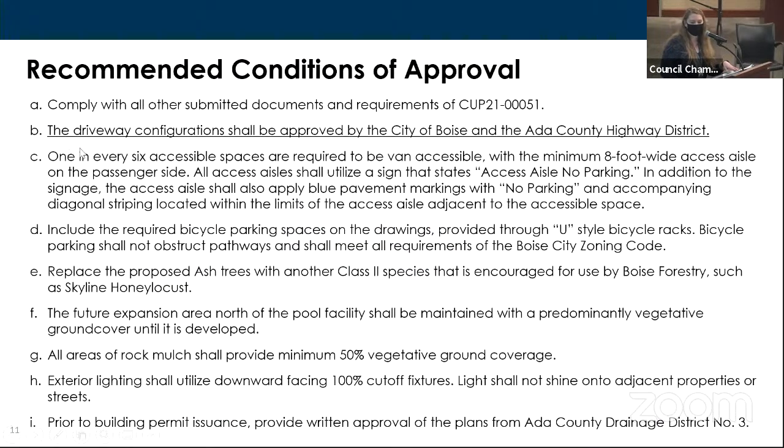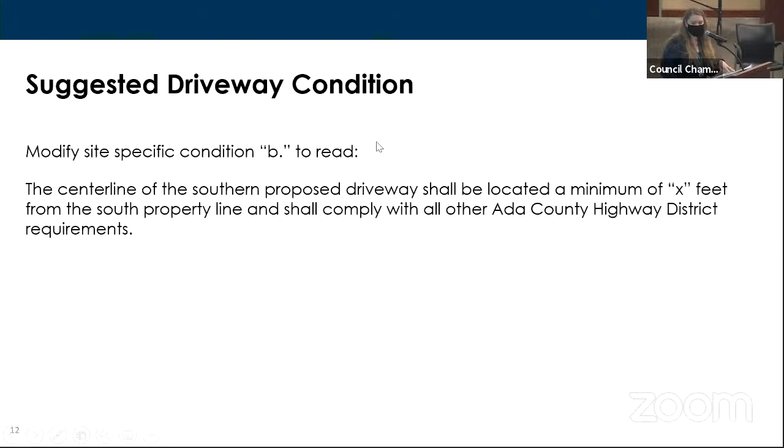Currently we have a condition B that says the driveway configurations shall be approved by the City of Boise and the Ada County Highway District. Staff has provided some language that you could use to modify condition B with whatever option you choose, or if you have another option that you'd like to use. It would state the distance between the center line of that driveway and that south property line. You could use the applicant's 50 feet that they had suggested, or you could come up with another answer. I believe the applicant team is also available to review this.